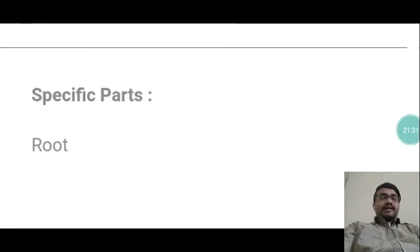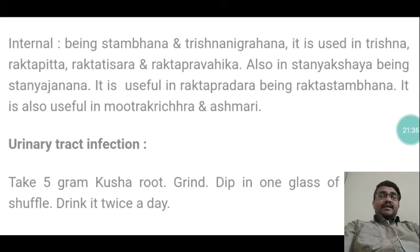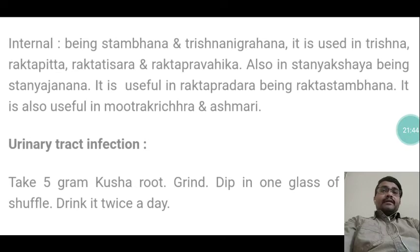Now the part used of the drug is root, and regarding its indication, internally being stambhana and trishna nigrahana, it is used in trishna, rakta pitta, rakta atisara and rakta pravahika, that is bloody dysentery. Also in stanyakshaya being stanya janana. It is useful in rakta pradara being rakta stambhana. Rakta pradara is dysfunctional uterine bleeding, menorrhagia.